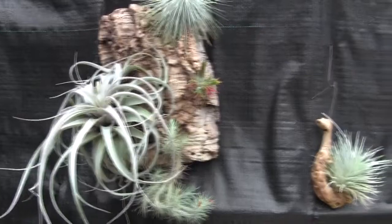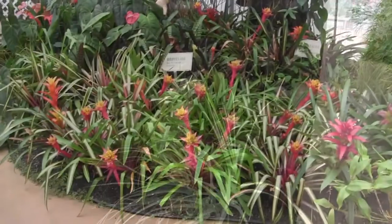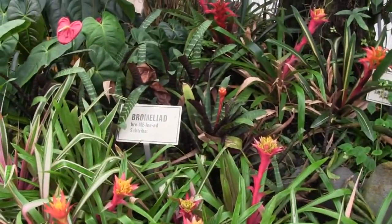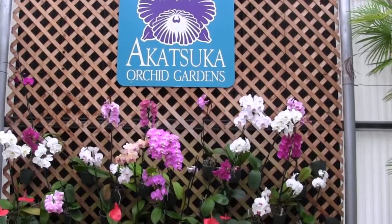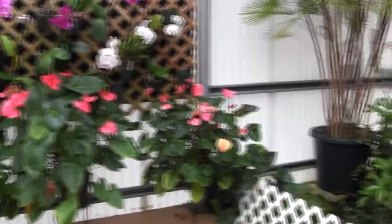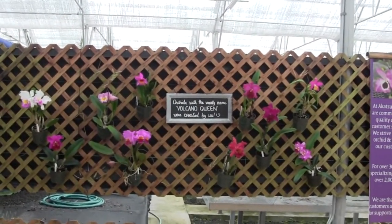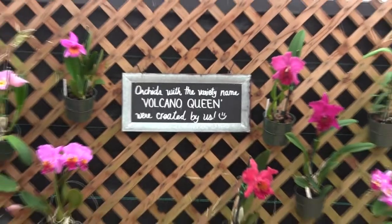Tillandsias. Bromeliad. Bromeliad. Phalaenopsis. Anthurium. Pyrrheas, the tropical rhododendron. These guys do quite a bit of breeding of orchids here. Nice color.